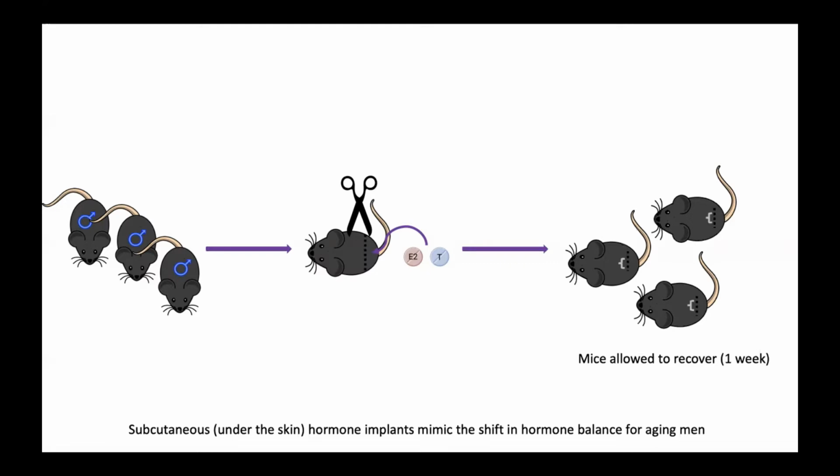We believe that this shift in hormone balance, along with an exposure in the fetal stage to TCDD, may be contributing to the onset of lower urinary tract symptoms in men. To investigate the lower urinary tract dysfunction using mice, we will now look at what a void spot assay is.